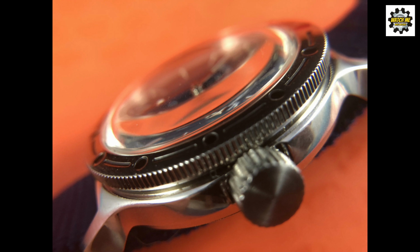And the thick acrylic crystal operates in a similar fashion. It flexes at higher pressures, and that effectively is making the watch more watertight the deeper you go. It's incredible stuff.